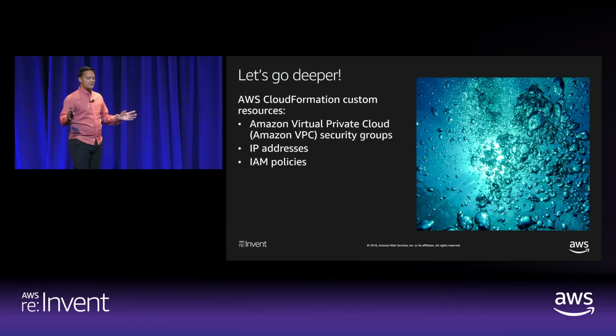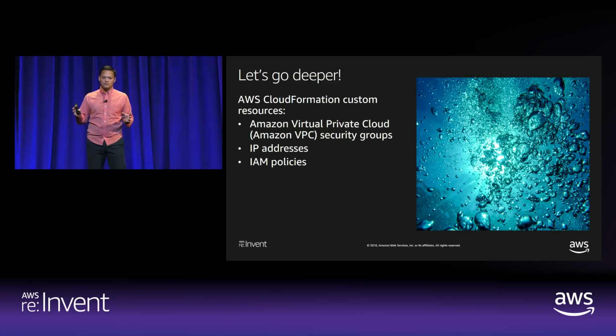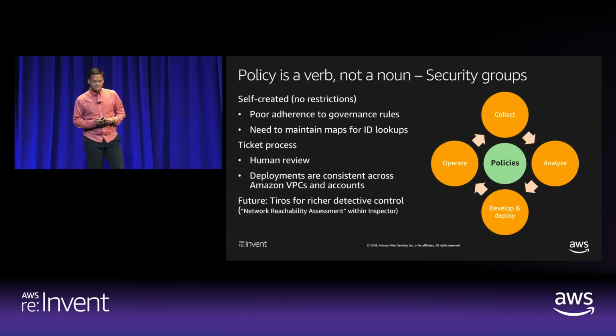So, how do you wrap your head around satisfying all these constituencies while effectively shooting at a moving target? Let's go into a little bit more detail about LogMeIn's governance processes around these specific resources. This is a 300-level talk, so I'm going to get a bit technical while we boil the ocean. So let's start with security groups. This is one of the simpler processes for us.